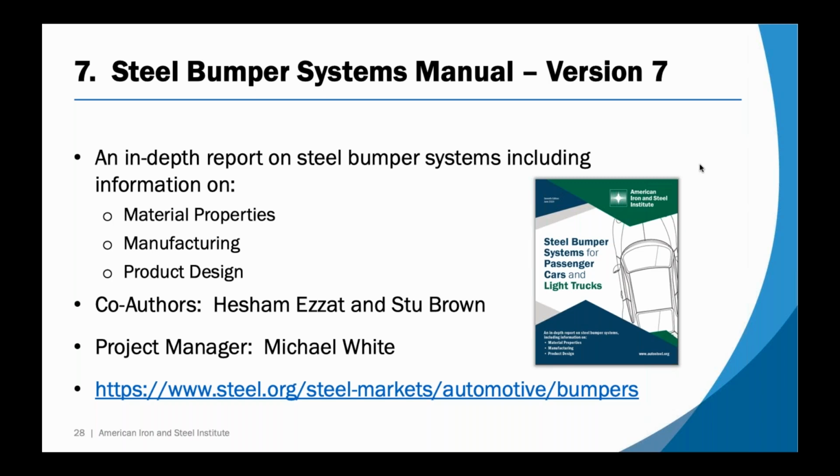The goal is to be much more focused and provide better information in a more compact document to help the industry. It was done by 3 of us who really worked on it together. Hisham Hassat wrote the chapters on material and also on welding and manufacturing. Project manager Michael White led us both. And I worked on the bumper portions, and we worked really great as a team. We think we've got a significant rewrite that will help the industry with this version 7 of the manual.